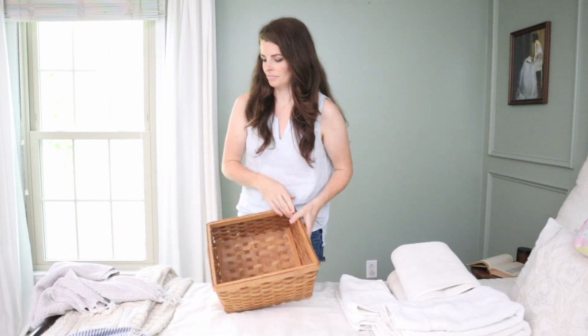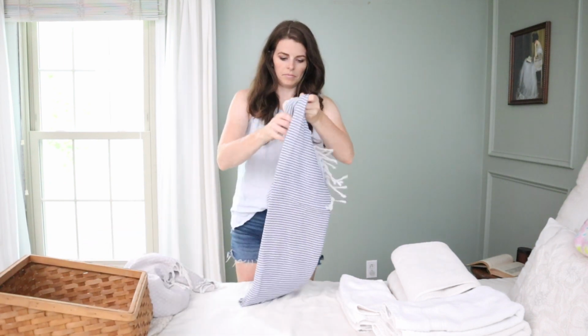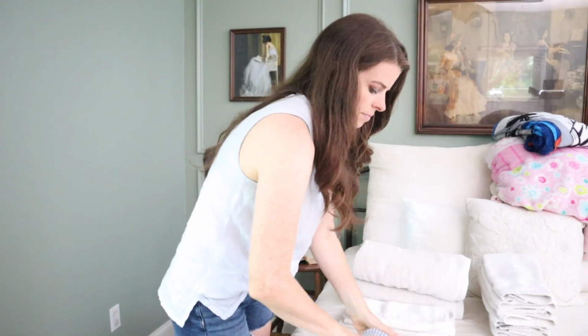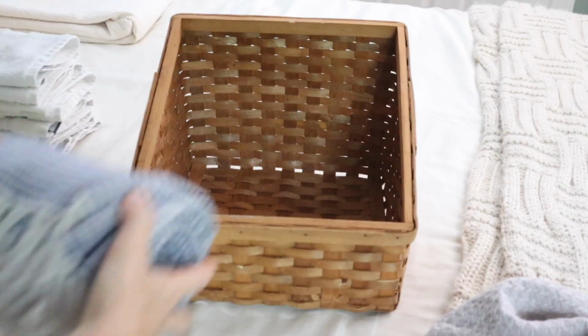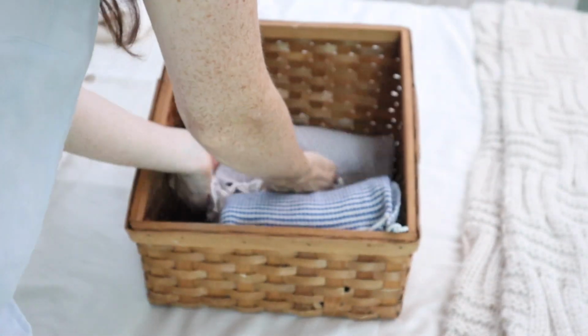This is a basket that I found at the thrift store. Actually, I got it for $1, and I thought it would be great for holding the kids' towels. This way, again, I'm trying to keep the things that they touch easy and mess-free, and if they grab them in here or they throw them in here, I feel like that's not a big deal.